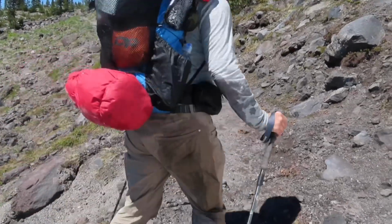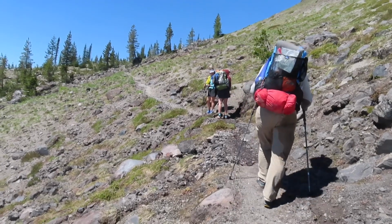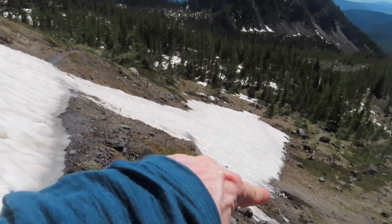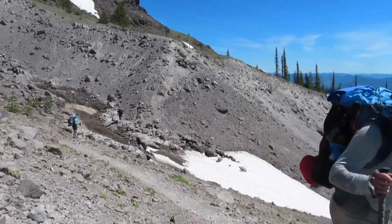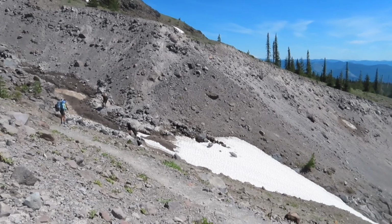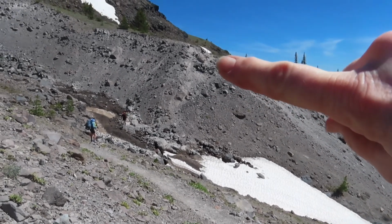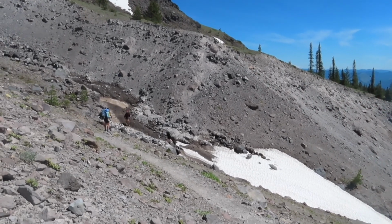Climb I didn't need. There. And he went down there. He was lucky. He just fell into some really soft sand right there. This was very sketchy. The part right there, there's just no trail. It's just loose sand and dust. But we all made it.